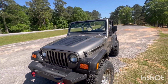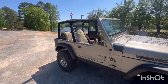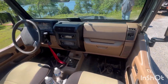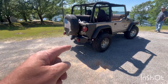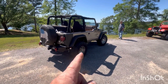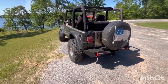It's dusty, but of the others, we're probably going to keep this TJ. It's got new seat covers in it. We went through the dash, cleaned everything and put it back. We'll put all the body armor on it. New rear bumper. It's got the little backup lights in it. Guards on the bottom. It's a fun Jeep too.